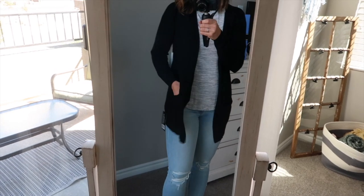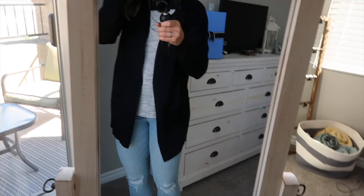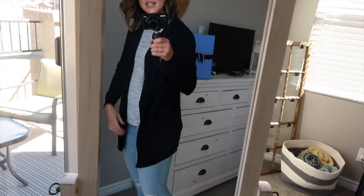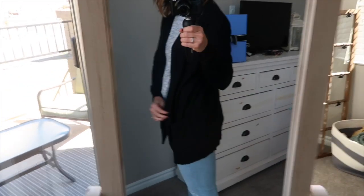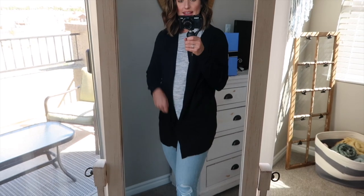I feel like I could wear it a lot, and to be quite honest, I do not even have a black cardigan, which is totally surprising because I feel like it's a wardrobe staple. So I'm really thankful that Daily Looks sent me this because I really, really like it.